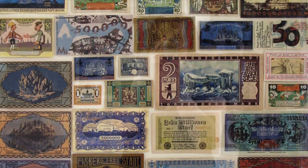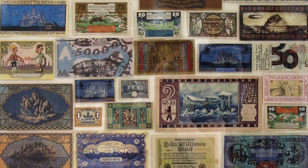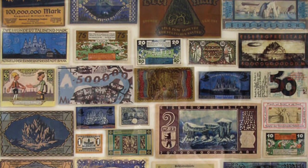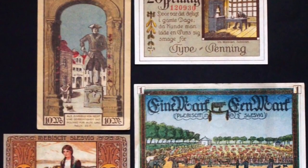As inflation increased to incredible levels, Notgeld was soon replaced by notes printed by the Reichsbank, the German national bank. Even though these new notes reflected a new exchange rate and were backed by the national government, the Reichsbank notes were issued in values that reflected the incredible inflationary rates at the time.